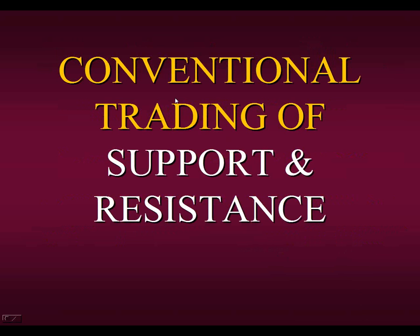Someone looking at this will say, well, we've come up here. This is obviously resistance. We can't get through that. We should not be able to get through that resistance, and I want to sell or go short the E-mini, and look what happens. It works perfectly, right? Only trouble is there's no consistency in this. In other words, it works until it stops working, because this is what usually happens.